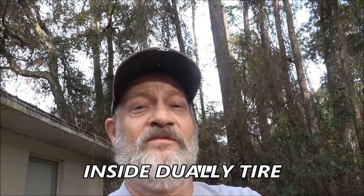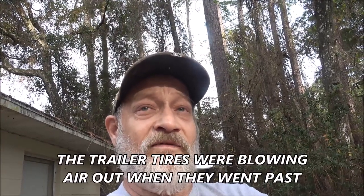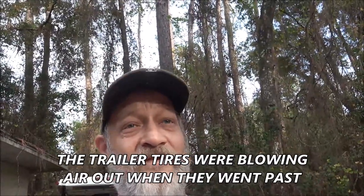And as you can see, the white truck, now this is all one clip, this is not cut. The white truck that was passing the other dump truck. The dump truck was going slow because he had one of his right side dually tires flat and the two right side trailer tires were flat. So I'm guessing them two trucks were together and they must have ran over something is all I know.